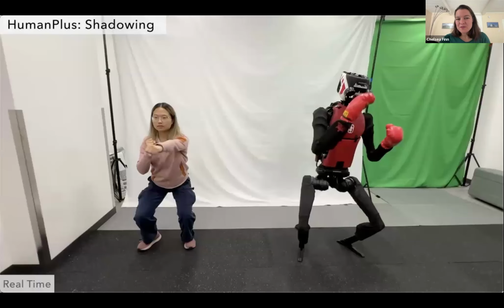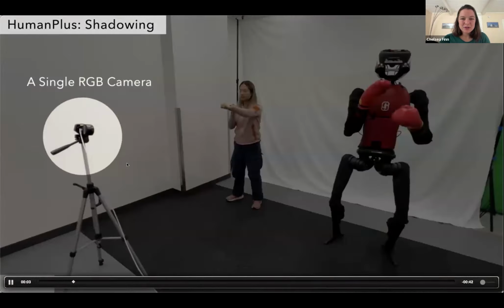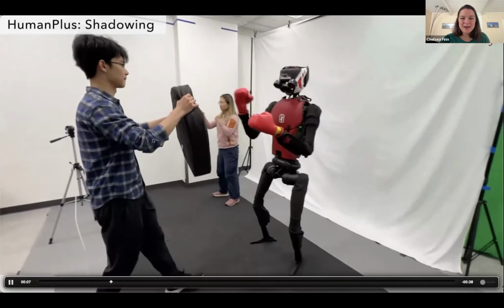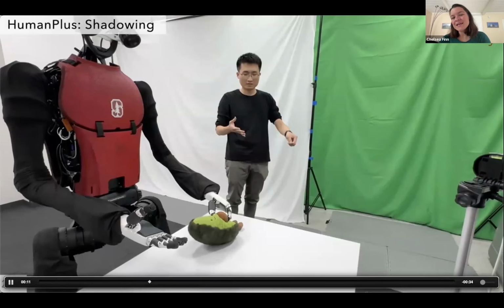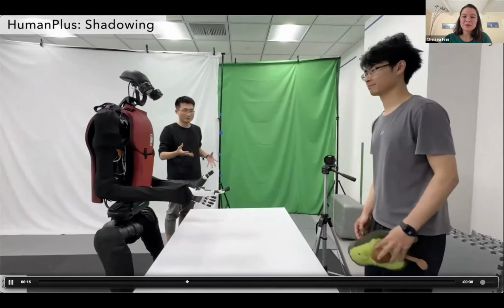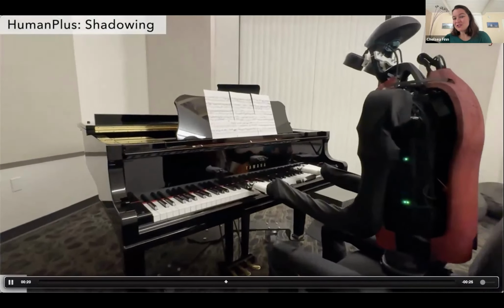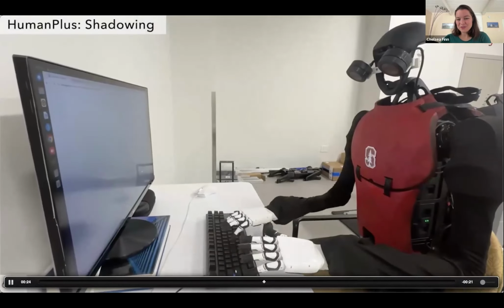So this is the result of that shadowing system. On the left is the person that the robot is trying to shadow, and we're using a single RGB camera here. The robot controller, we can see with some delay, is able to follow the human that it's shadowing right here. And what's cool about this is you can actually do lots of different things. It's reactive to the poses that the human provides in real time.